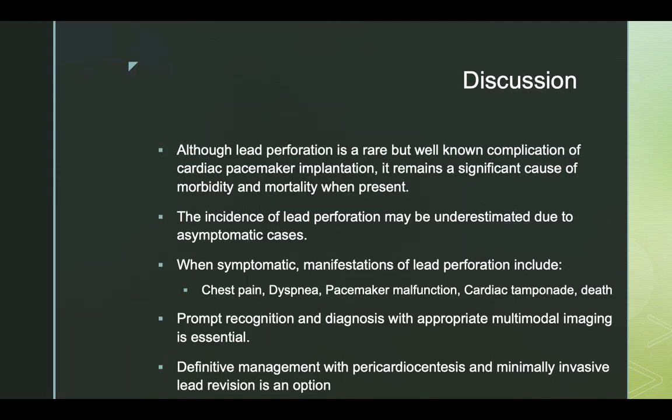So although still rare, it is a well-known complication of pacemaker implantation, and it can result in significant morbidity and mortality if not discovered early. The incidence of lead perforation may be underestimated due to a large percentage of asymptomatic cases, but when present, chest pain, dyspnea, pacemaker malfunction, cardiac tamponade, and death can be present. Multimodal imaging should be used for confirmation of the lead perforation, and pericardiocentesis and minimally invasive lead revision is an option for select patients not necessarily requiring open surgical repair.